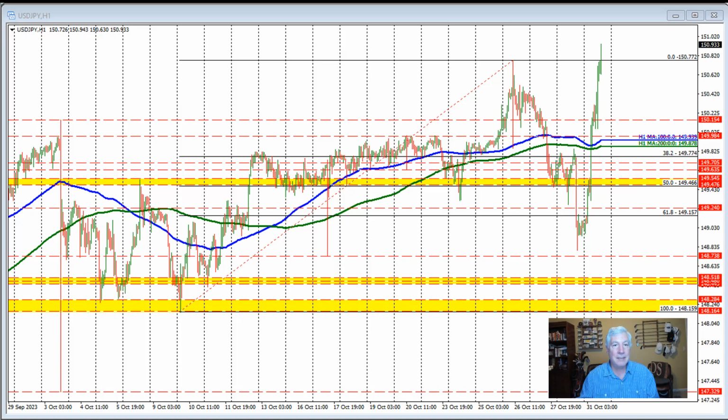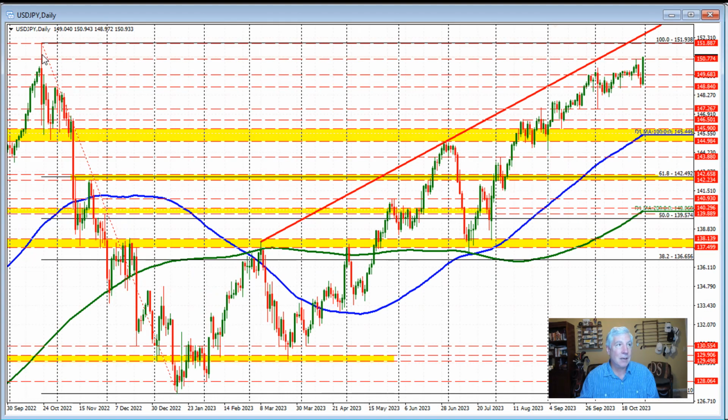Where do we stand on the daily chart? Well, if you look at the daily chart, we go back to this high, going back to October 21st, 2022. That level came in at 151.93. There's really nothing in the way until we head up toward that level. So be aware, it's open road ahead now above the 105.77 level. So be aware of that.